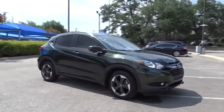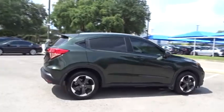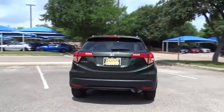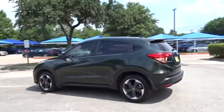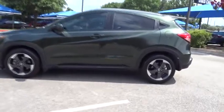2018 Honda HR-V. The HR-V has a good-looking exterior with a clean design. It comes with a well-tuned suspension and a handsome and flexible interior with tons of options to choose from. This vehicle has less than 10,000 miles. Here are some of this vehicle's great options.